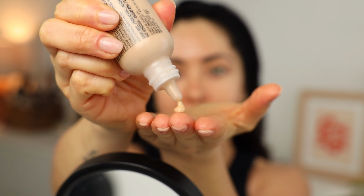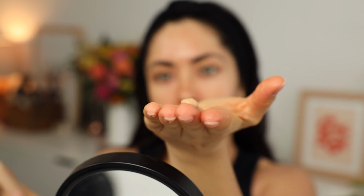It's like water. I think the base of this is water. And what you do is you just start working it in. When it goes on, it literally feels like water on your skin. As you continue to warm it up and work it in, it'll start adhering to the skin a little better. Again, it's waterproof. So the way I like to use this foundation is to really take my time working it into the skin to get the most out of it.